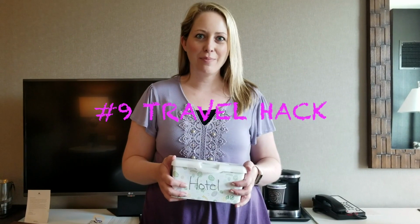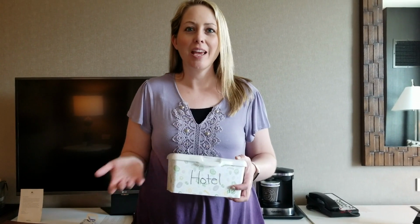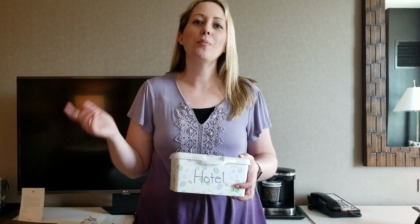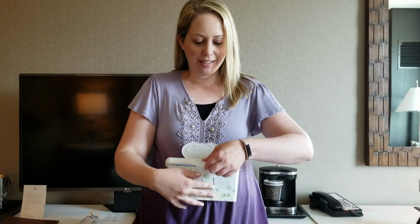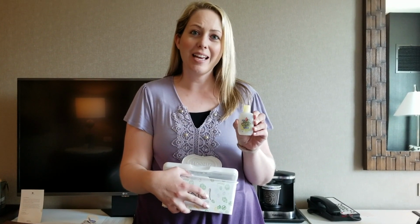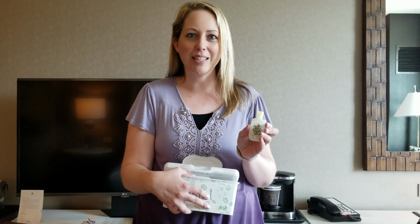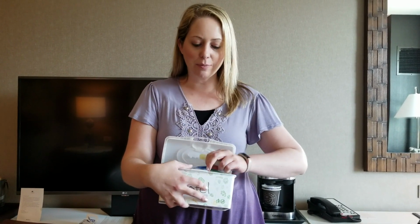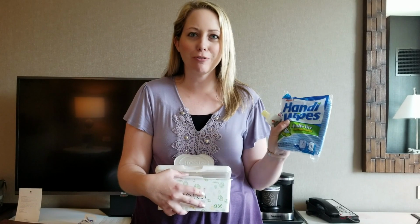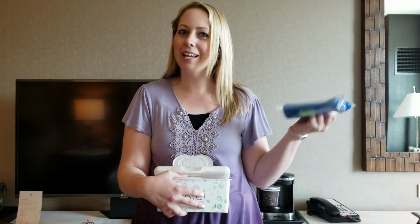Number 9 tip. If you have some dirty baby bottles or dirty water bottles and you don't know what to do with them, bring some items along with you so you can wash them in the sink. I always carry along some dish soap inside a Johnson baby wash container. You can do any type of travel size container, as well as I have some handy wipes in here I got from the Dollar Tree for $1. They're reusable as well as disposable. Wash them in your sink and you're ready to go.